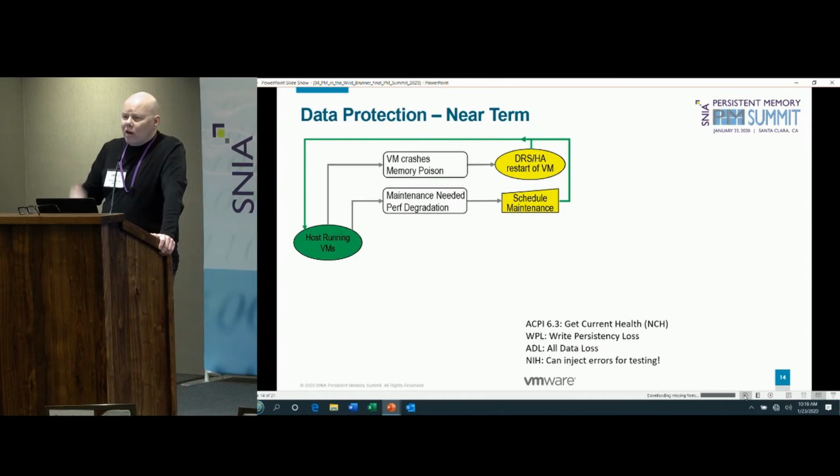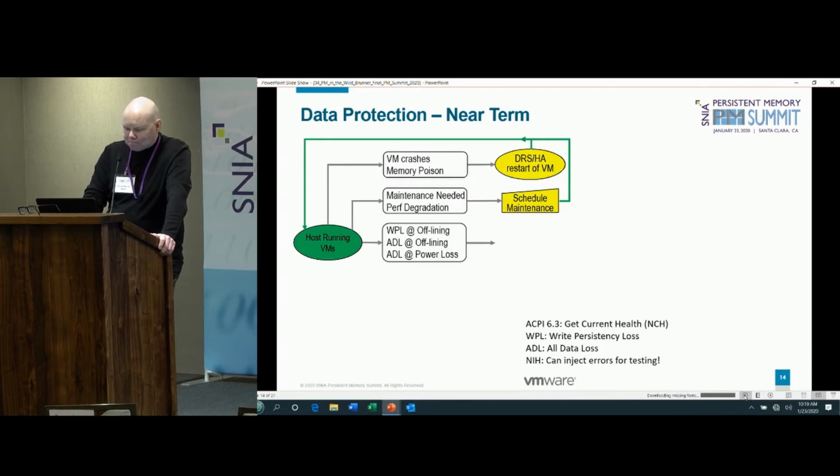There are also a number of other error classes that are relevant that we have worked with ACPI to define, because while today the remediation might be primitive, in the future it can be much more advanced. For example, ACPI has defined various warning alerts, such as maintenance is needed, maybe you're exceeding your endurance, or performance degradation because maybe the device is overheating. That allows us to alert the administrator to schedule maintenance to go take a look at the problem, but not shut down the server right away.